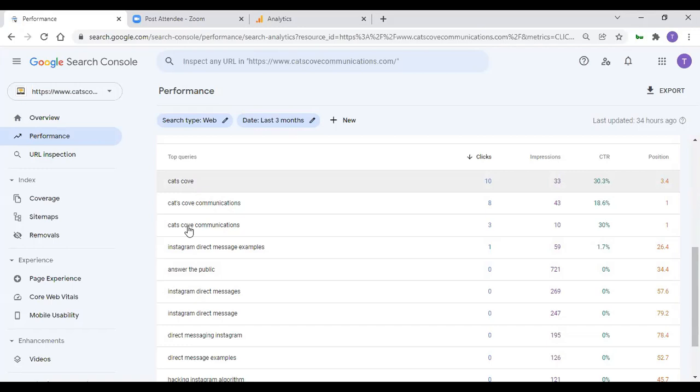So I'm not surprised, obviously, I should say, that people who are searching for Cats Cove are finding our website. I would suspect so. They're clicking through. It gives you an idea, right? It makes sense. We rank #1 for Cats Cove Communications, and we rank on average about 3rd for just the term Cats Cove. Here's some other interesting things though, right?